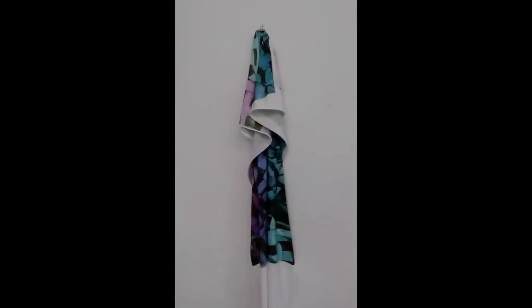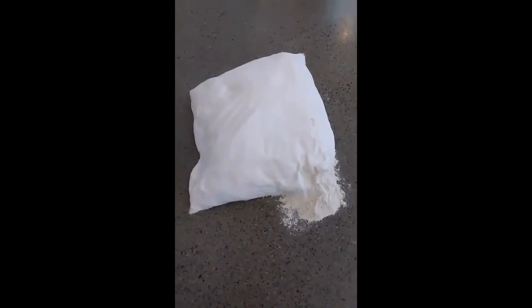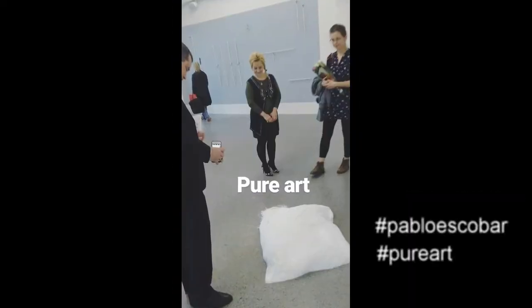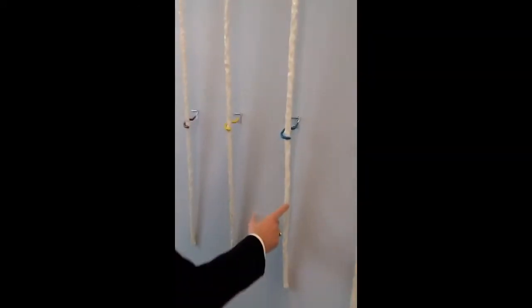Some more textiles. This piece is kind of cool. I mean, that's where Pablo Escobar left his coke bag. It's a major one. What I just found out is that this is actually a lovely piece. You can actually touch it. Did you see that? And I thought it was a sculpture. Well, it is. It's from paper, yeah? Paper?